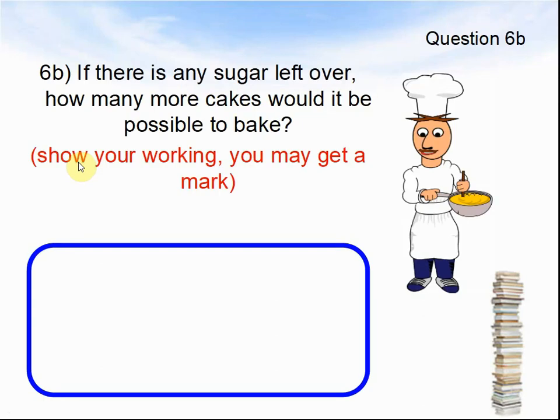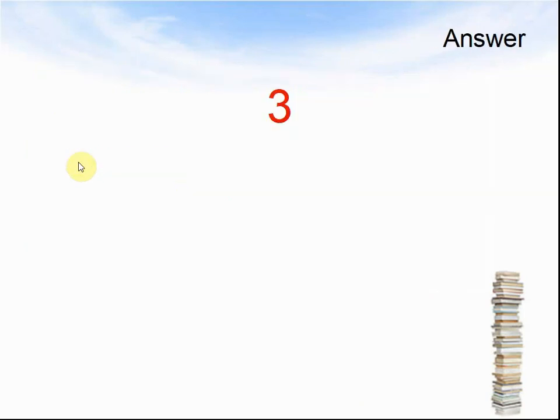Question 6B. If there is any sugar left over, how many more cakes would it be possible to bake? Remember that each portion is 125 grams and you have used 5 portions so far. Pause the video until you have answered the question. Here comes the answer. 3.